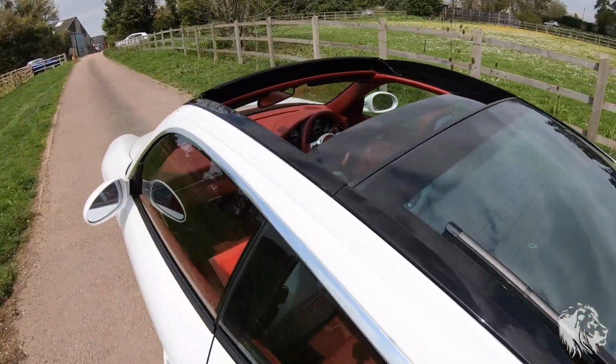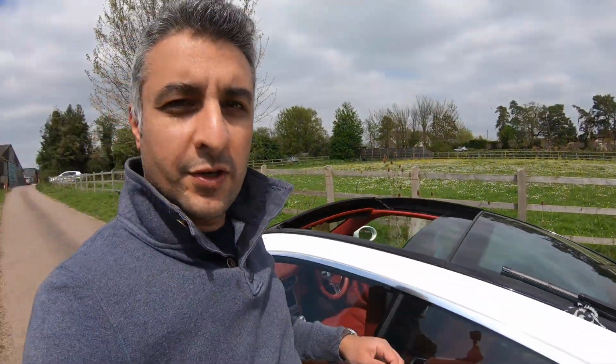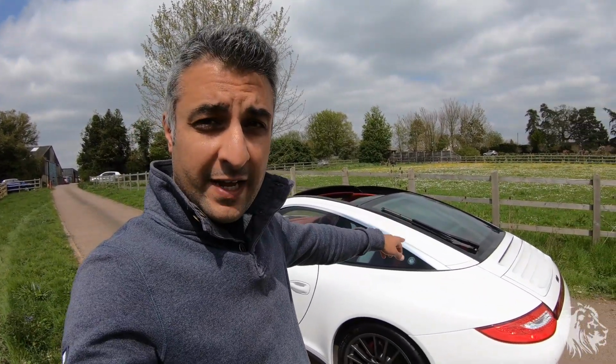I just love these cars because they offer basically the best of both worlds, the convertible and the coupe in one car. It has all of the practicality of having a car with a fixed roof in winter, but in summer, as you saw, in a matter of seconds, you can have that roof open. You can enjoy the sun, especially with the side windows down as well. Plus the added practicality of that rear hatch.